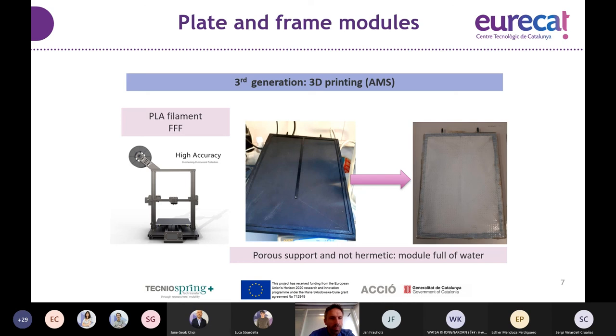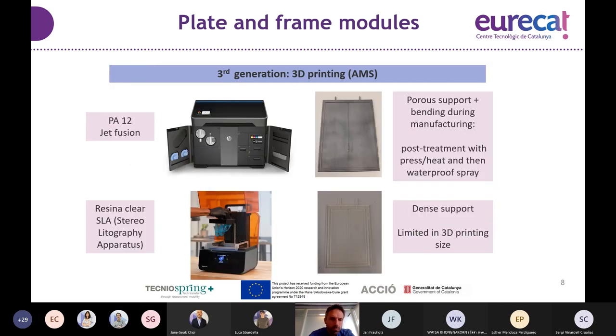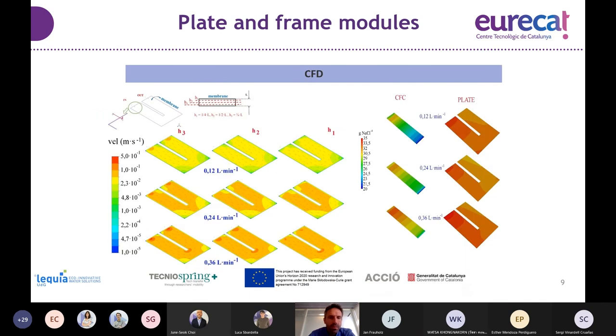But basically, this type of PLA filament technology is fully porous, and you cannot really make use of that technology to make a module. And then we moved to slightly more advanced technology, jet fusion and resin SLA, where in that case we managed to make some modules that were leak free. And that we could validate later on a larger scale.